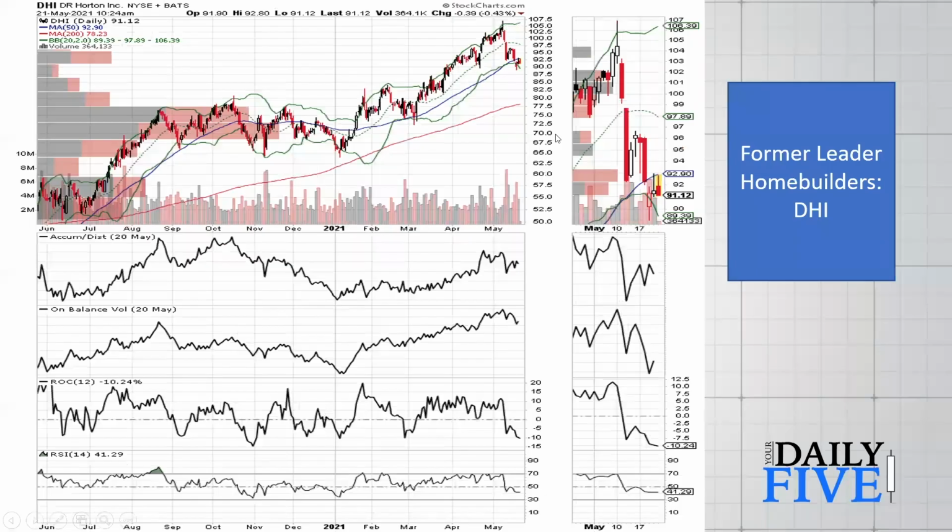Now, such as housing stocks, you look at DR Horton here, which was a leadership stock, broke down completely. And as a result, money is coming out. Stocks like DHI are the ones that are bringing the S&P 500 down, causing the volatility. You can see the big bars here that you saw in the advanced decline line, the S&P 500. You want to look more closely. Accumulation distribution breaking down, on balance volume already broken down, heading over to oversold, but not at all making headway, failing again here at the 50-day moving average. So rotation, money is coming out of the leaders.